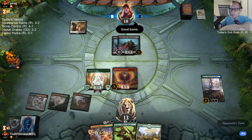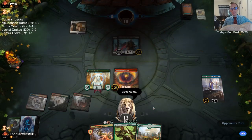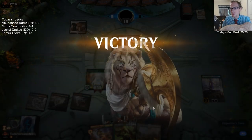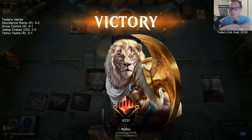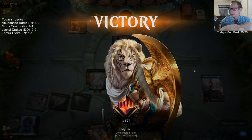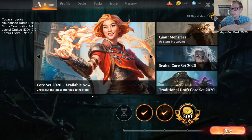Yeah, they mulliganed to six, and they kept the one lander on six cards. They didn't keep it on seven, but still, keeping one lander is kind of rough. Just mulligan again.